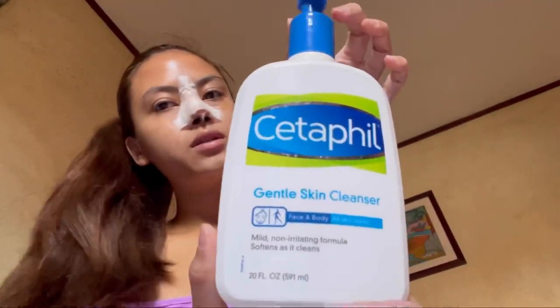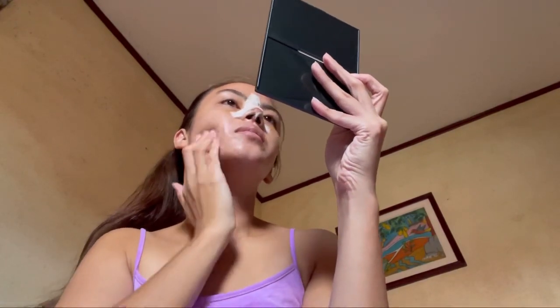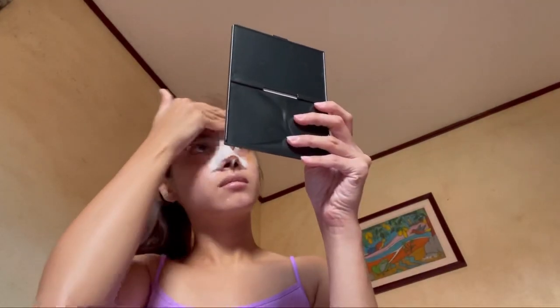To clean my face, I use Cetaphil. You don't need to wet your face when using this. I'm gonna show you how I do it. Spread it around my face, like you're washing your face. After that, I just use wet wipes to remove the soap or the cleanser. You have to be careful, especially when wiping around your eye and nose area.